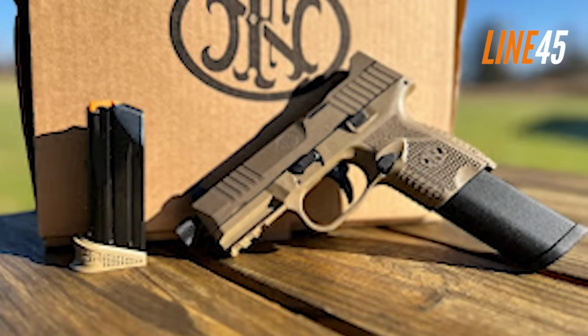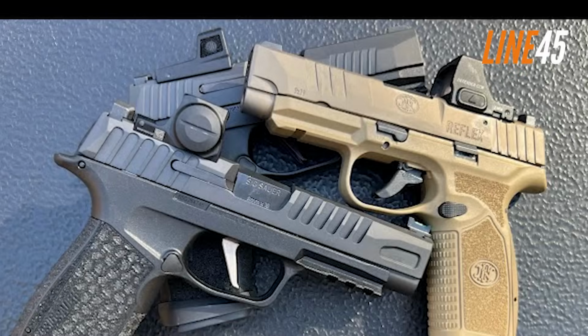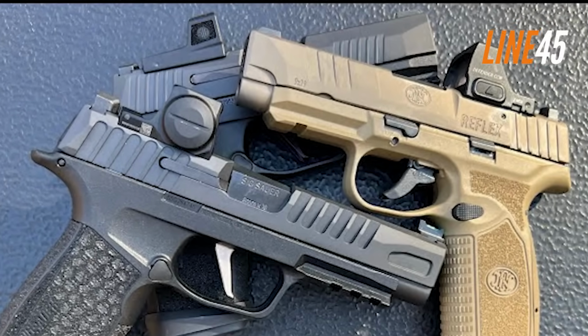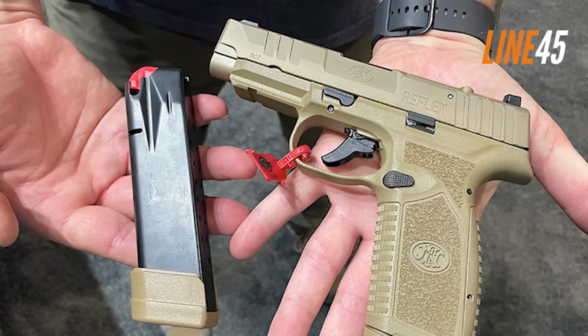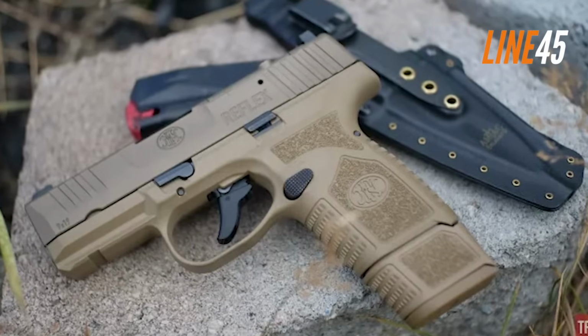It's longer than the original Reflex, but the 6.75-inch length and 20-ounce weight still carry light inside the waistband. The 15+1 flush mag is what I run most days, but if I'm going OWB or winter carry, that 18-round extended mag gives me full control and real capacity.